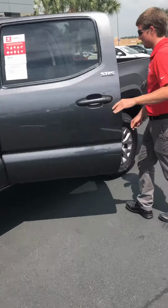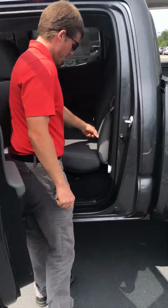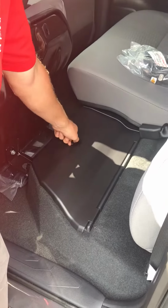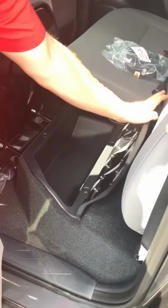In the back, you got some nice features back here where the seat will fold up. Underneath, you have a storage compartment, so you can store things under there. Same side, or the other side will do the same thing.